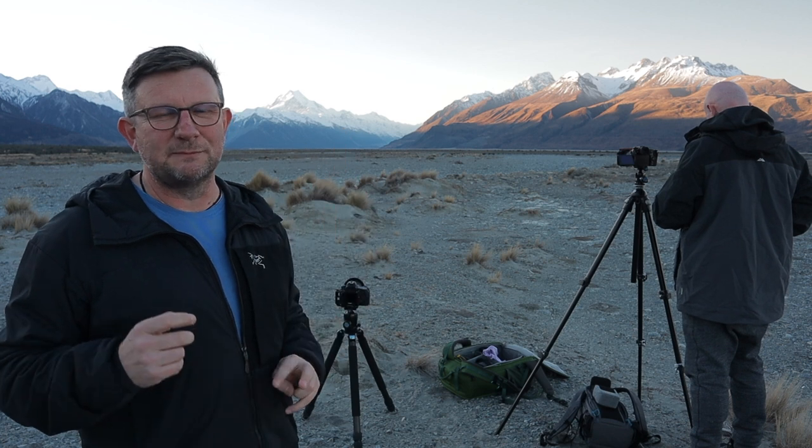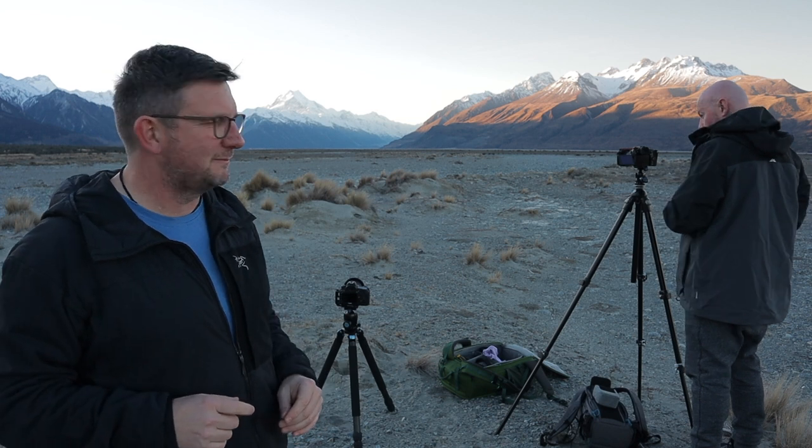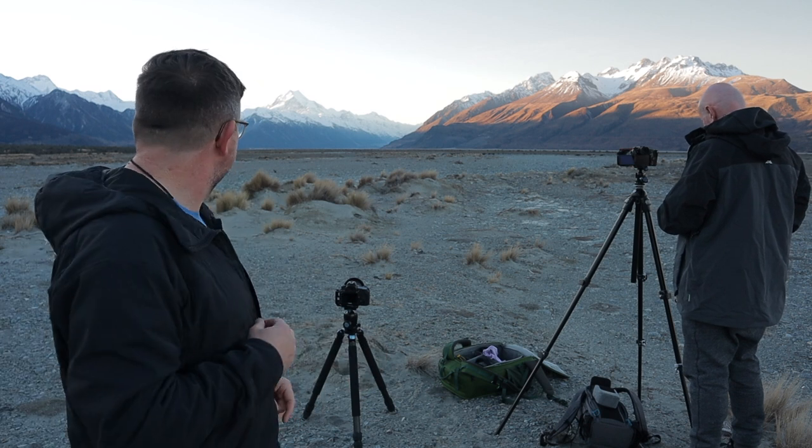Two ways we'll shoot it. We'll shoot a landscape image, which is your normal landscape aspect, and also vertical. I think people call that portrait. Don't they, Martin? Portrait? Portraits, yeah. Yeah, I call it portrait. It's vertical, but we'll try both.